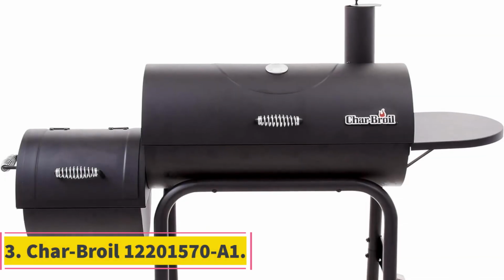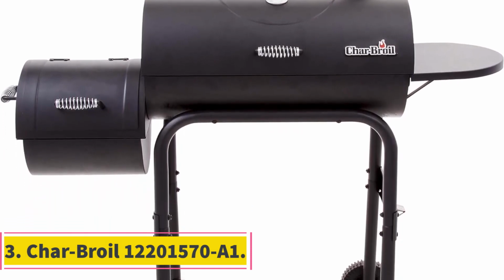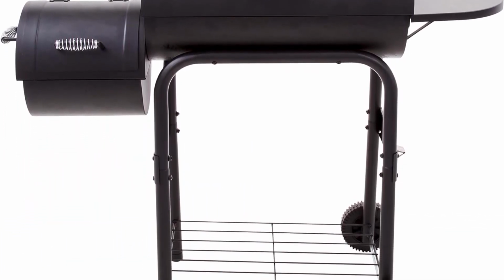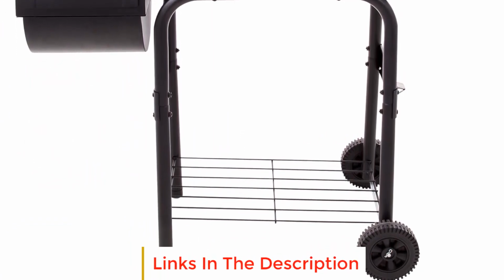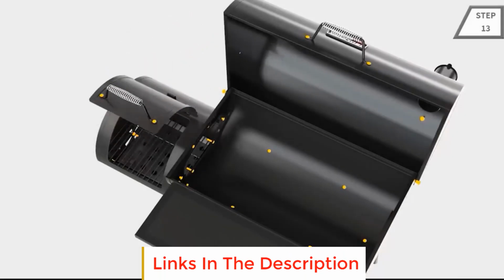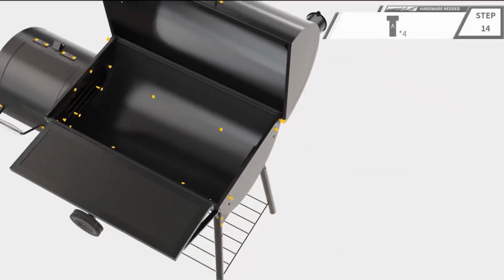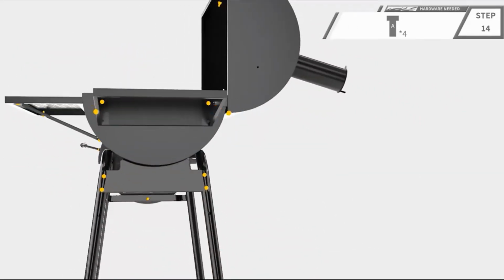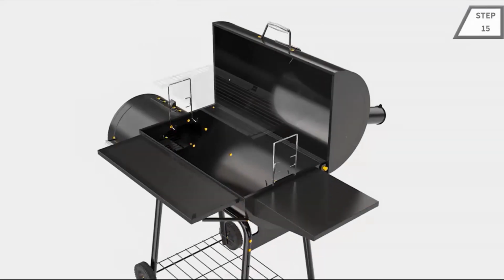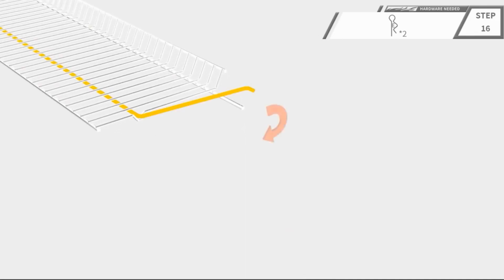Number 3. Char-Broil 12201570A1. It's not just a mouthful to say, it's also a versatile cooking companion. This combo offset smoker, BBQ, and charcoal grill bring a total of 290 square inches of cooking surface in the main chamber, with an additional 140 square inches in the firebox chamber.